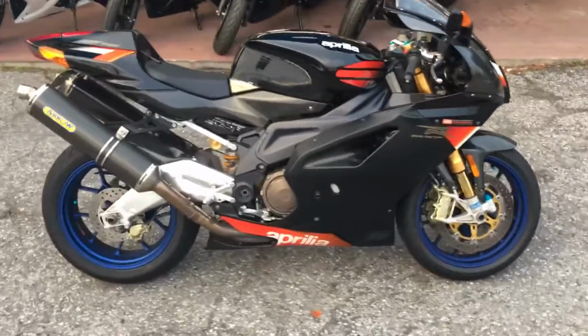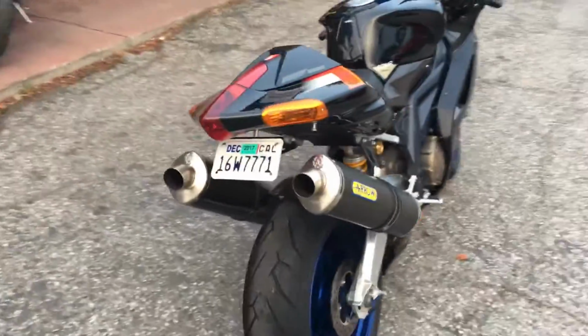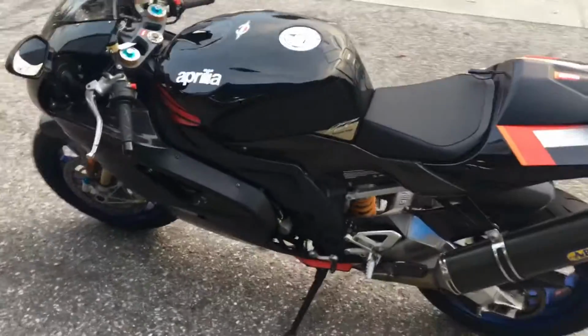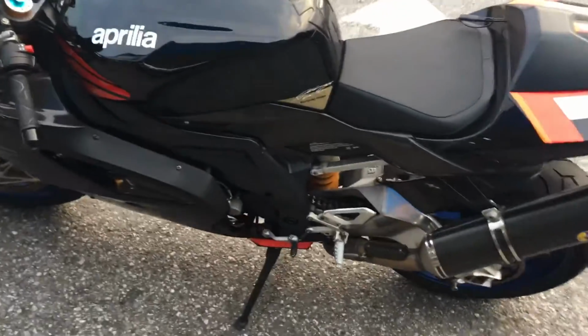Today we're looking at this beautiful 2004 Aprilia Mille 1000 Factory R model. This is Aprilia's top of the line superbike. It has the 997cc V-twin fuel injected engine, 6-speed transmission.